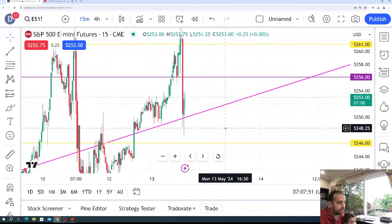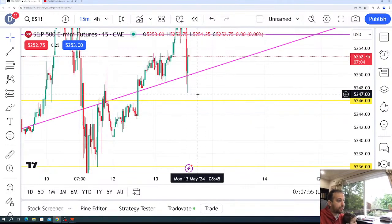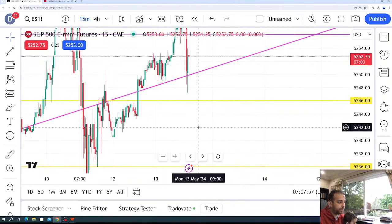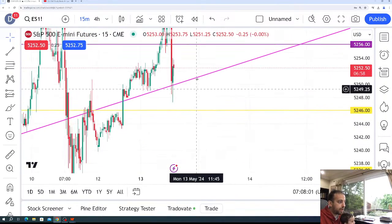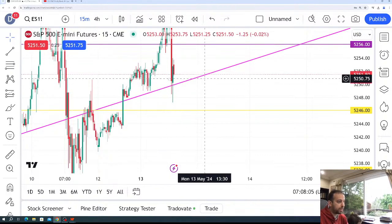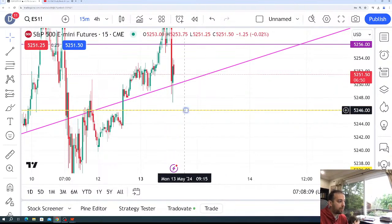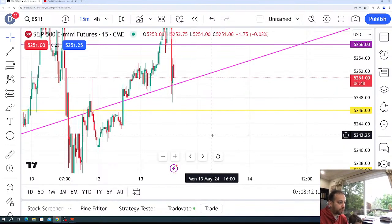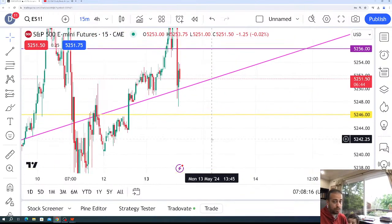The point is, I have my plan. I'm either going to engage with this level, or I'm going to engage with this level. We've already engaged with this rising trend line, so I'm not going to put as much weight on it. I want to now see tests at 46 and tests at 36 and see how we react.